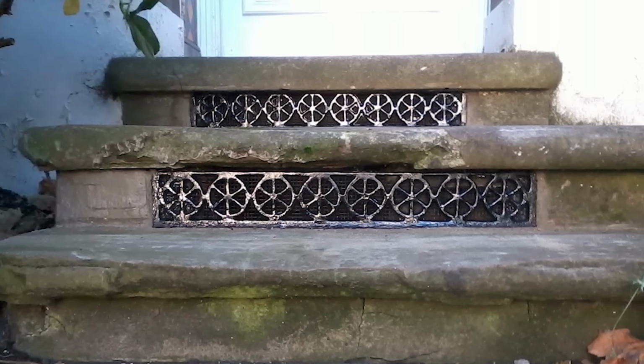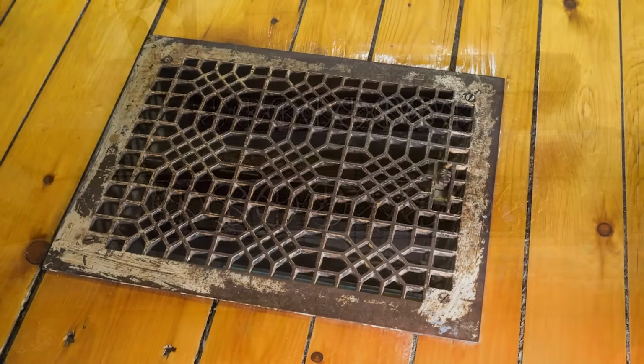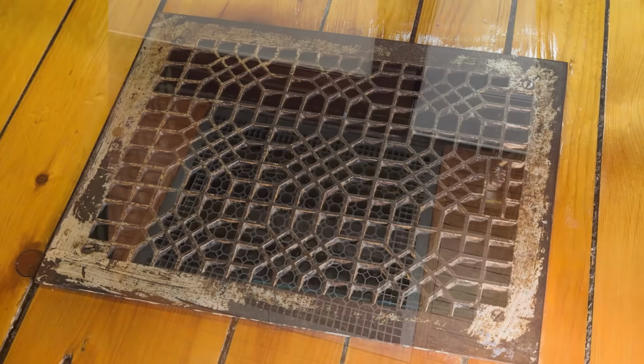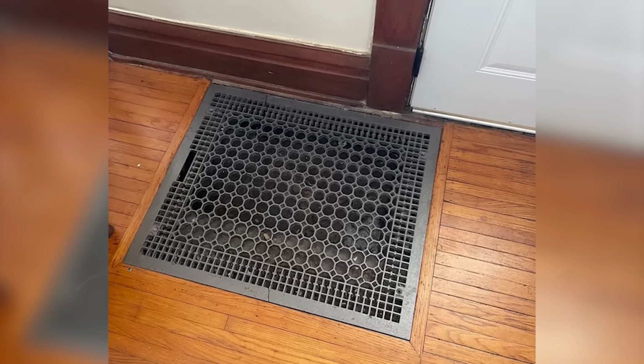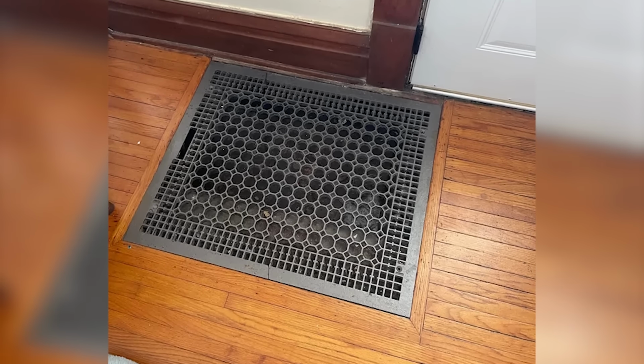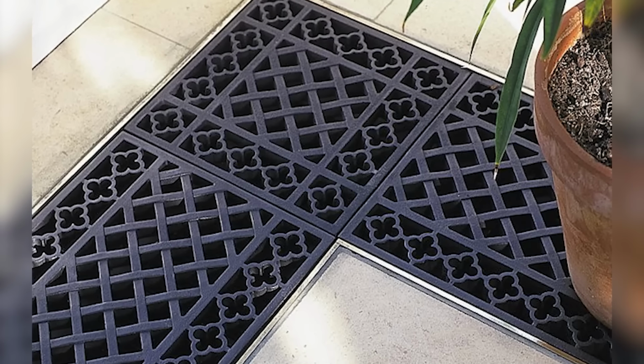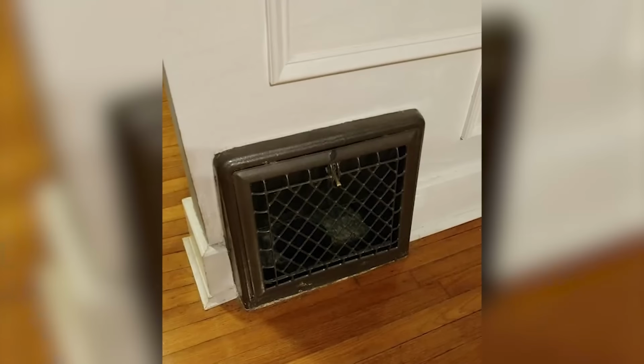For a family with many curious children, floor grates could be a nightmare. Children were often curious about these grates and threw objects down them more than once. Therefore, if you are looking for a little treasure hunt, these old floor grates are the best choice to find lost treasures from decades ago.